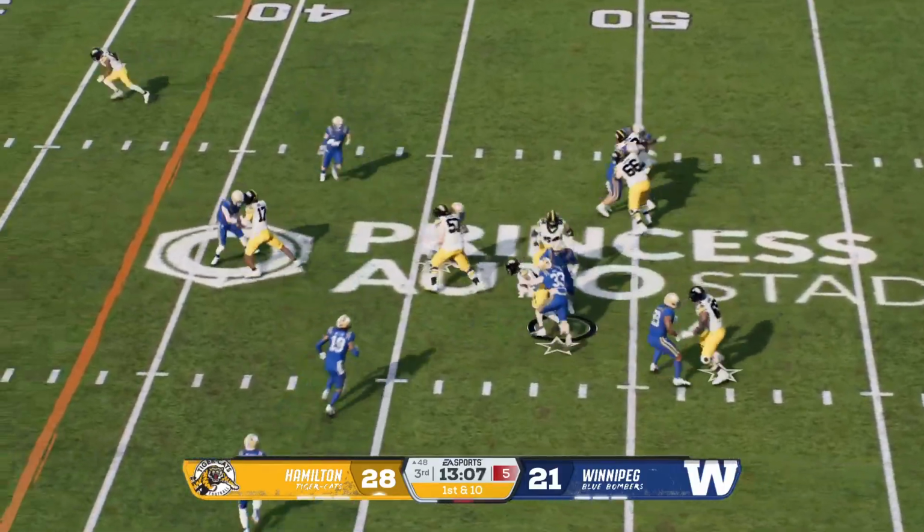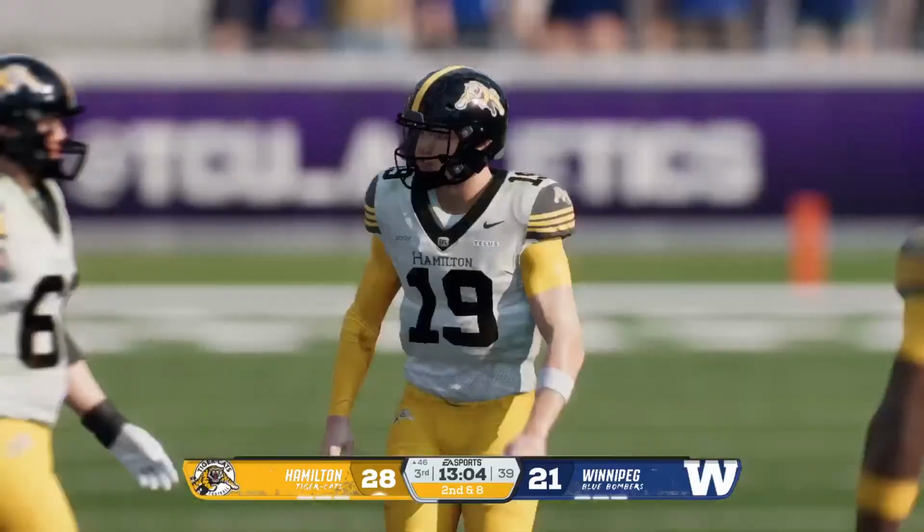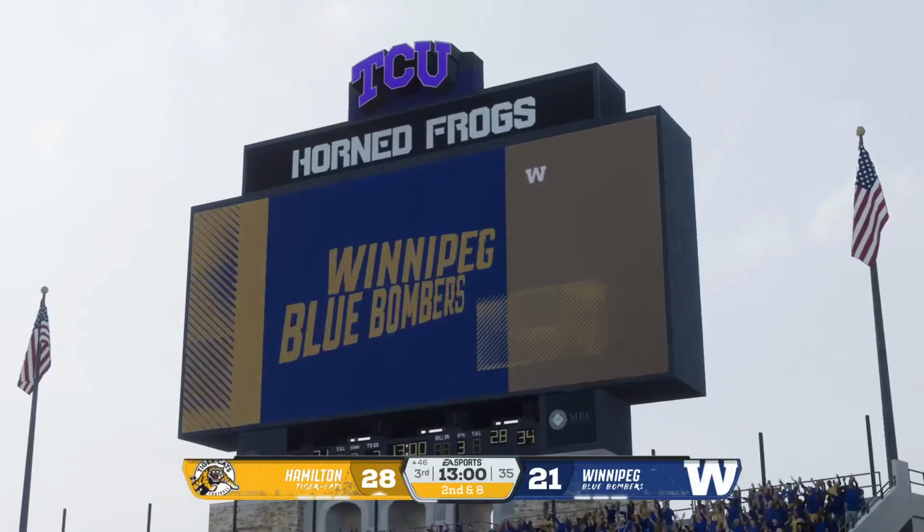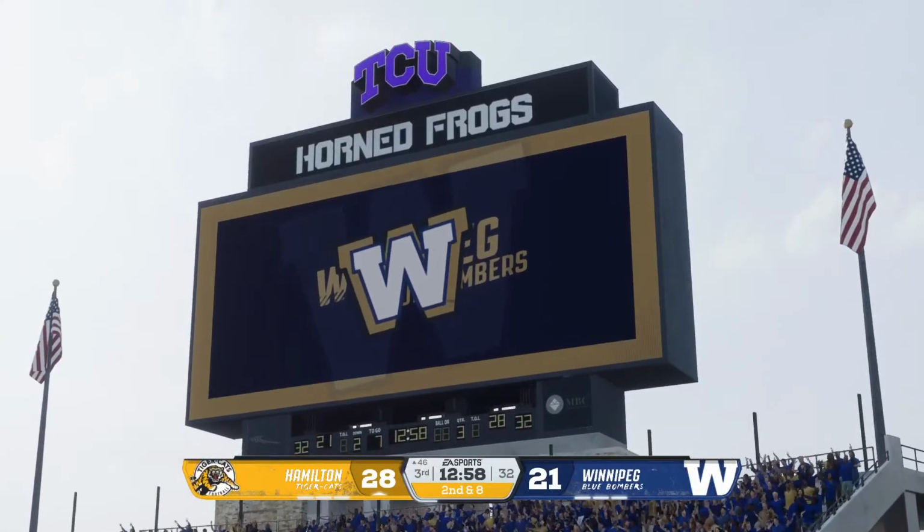Gives it to the back on the draw. That's a really good job by the defense, wrapping them up, getting them on the ground. Take away that run game. Make them one-dimensional, put them in passing situations. Really good job by the defense.